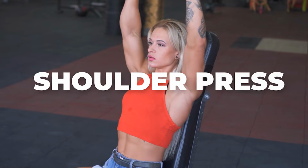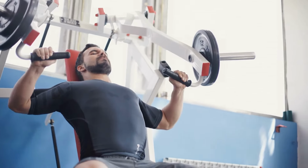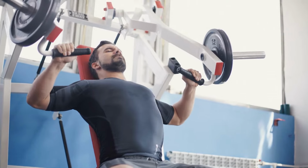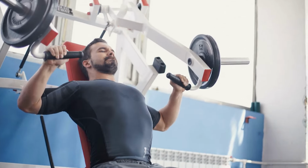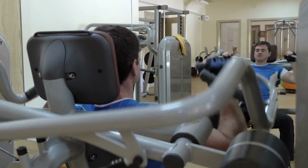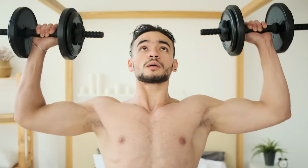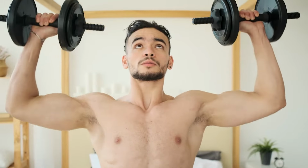Next, we have shoulder press. Adjust the seat of a shoulder press machine so that the handles are at shoulder level. If you have shoulder problems and if your machine allows it, grasp the handles so your palms face each other. Otherwise, grasp them with palms facing forward as normal. Next, make sure your elbows track in a normal pressing path as you press the handles overhead.